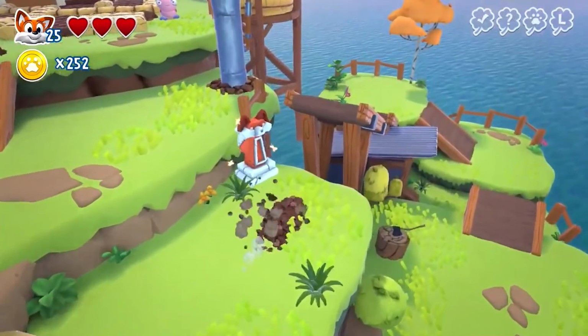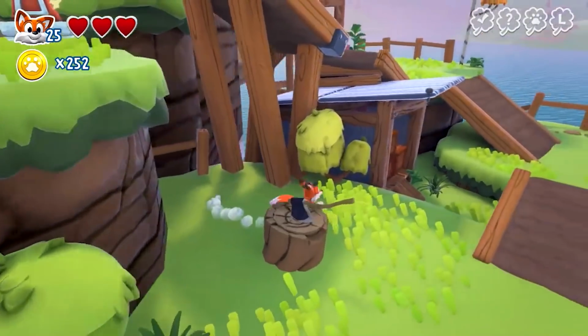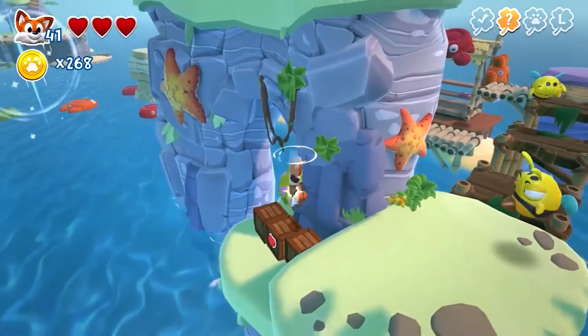Aesthetically, it's exactly what you're seeing right now, no surprises. It has a really pleasant cartoony art style that for the most part plays it really safe, although there are definitely some standout areas like Gilly Island.